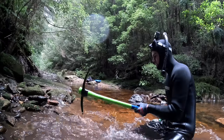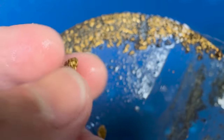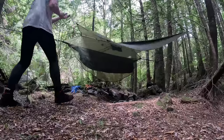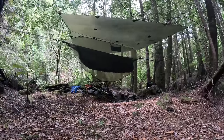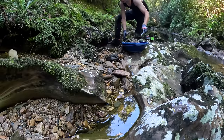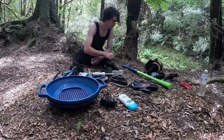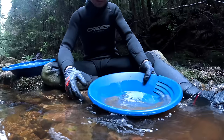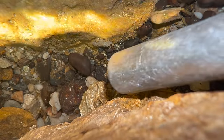Get ready for another adventure searching for alluvial gold deep into the uncharted wilds of Western Tasmania. I'll be visiting one of my favourite rivers, where in previous videos I found several ounces of gold lining its stream. This time I'll be bringing some new gear, and I'll also be trying to work some of the ground out of the water, which hasn't been touched since the old timers left this area over 100 years ago.